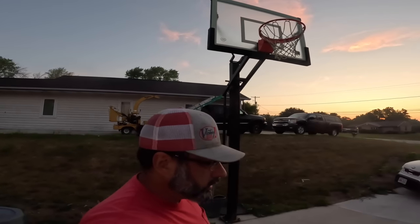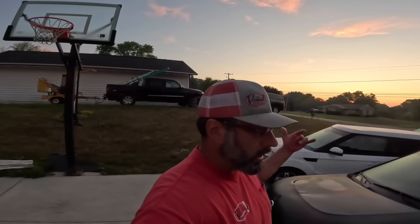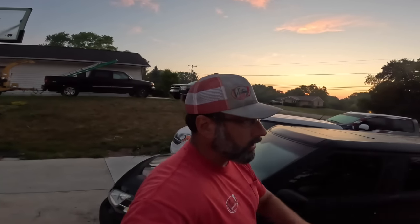Good morning. It is a little after 5:30. I'm just getting ready to leave for work. Today we're headed back to the same job. We're going to pour the lower end of the driveway and then we're going to set the approach area.